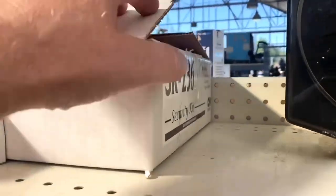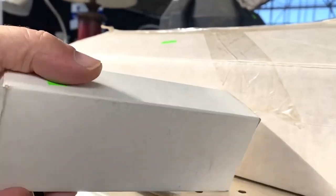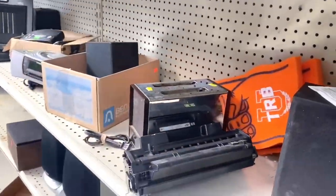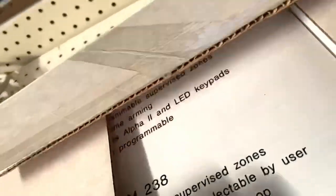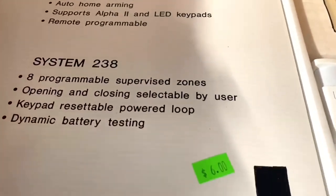Next, I come across this new in the box security system, and right in front of it is what's called a PIR sensor. That goes with a security system, so I'll sell them separately. This security system is new in the box, and it looks like it's going to be a real good one.